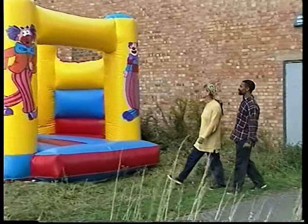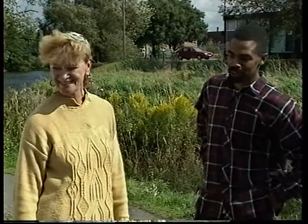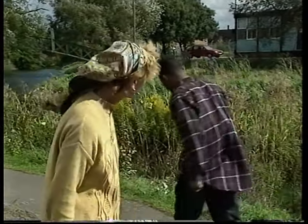There you go. One finished castle. Ah, it's filled with air. Looks good. It does. Right, time for me to get back to work. Oh, thank you very much, Tony. Bye-bye, then. Bye.